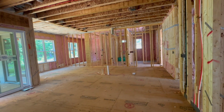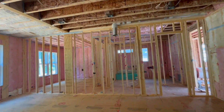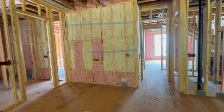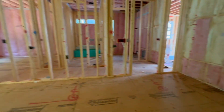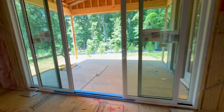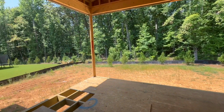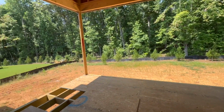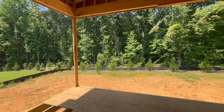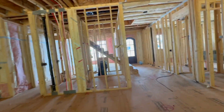Check this out. A massive kitchen that goes on that wall. And this is where the refrigerator is going to be. Island goes right here in the middle. And a beautiful backyard, very serene. Let's go upstairs.